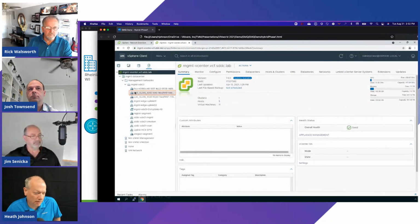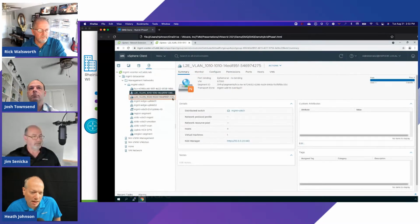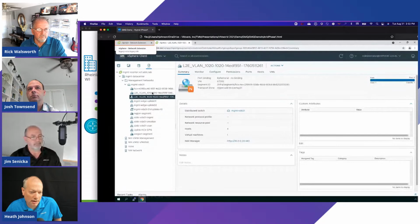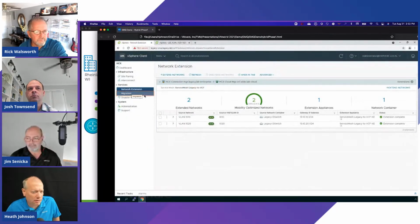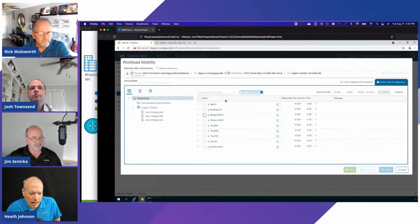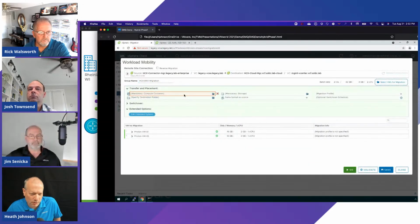So if we jump back over to Cloud Foundation, we can now see we've got layer 2 extension, VLAN 1010 and VLAN 1020. And you've got the little orange N here showing you that these are NSX segments. They're not VLANs, right? And they're running on the management transport overlay here within NSX for this environment. So now we can go into migrations, right? We're going to grab some of these virtual machines and move them live over to VMware Cloud Foundation. So we're going to go for Photon VM01 and Photon VM02. We'll give them a name here, and we're going to use our replication assisted vMotion to migrate these virtual machines. So we'll add them to the group.